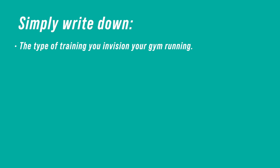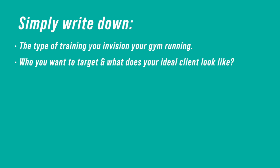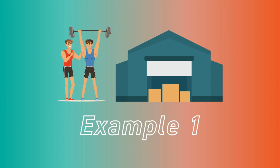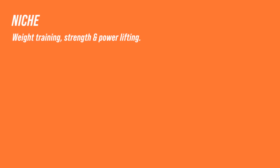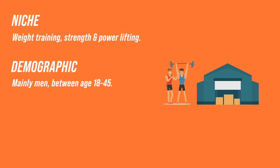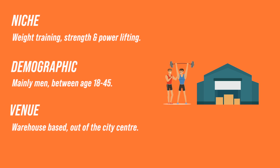As an exercise, simply write down the following: the type of training you envisage your gym running, who you want to target and what does your ideal client look like, and the style of building you want to run your gym from. For example, niche, weight training, strength and powerlifting. Demographic, mainly men roughly between the ages of 18 to 45. Venue, warehouse-based and out of the city centre.